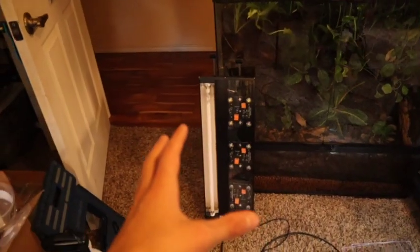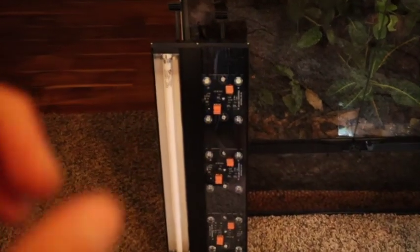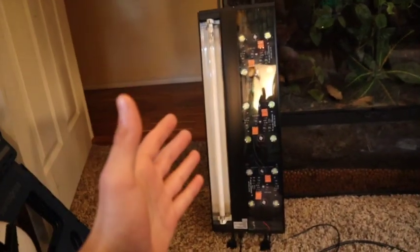But this one here, the reason why I wanted to use it is because not only does it have the LEDs that will be great for growing out live plants, but it also has a UVB strip that is going to be perfect for the Amazon Milky Frogs. It is a 22-inch T5 5.0 UVB strip, so it'll be perfect, and I mean perfect, for these Milky Frogs. Once they go into the set, it'll be just fabulous.